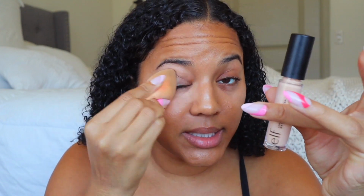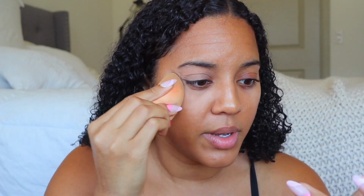That's a lot. Okay, I need to spread some on this side. It's been years since I've used this, but a little bit of this goes a long way because this stuff is super thick. This is matte though, so they do have an illuminating one, but I got the matte finish one. Okay, I don't think... yeah, the shade was actually fine.